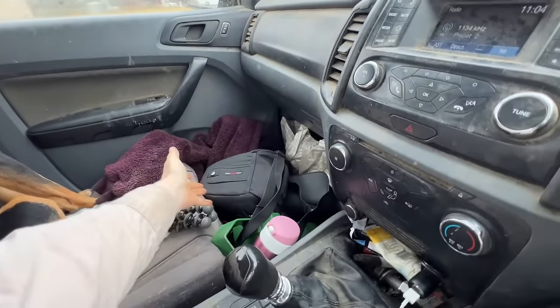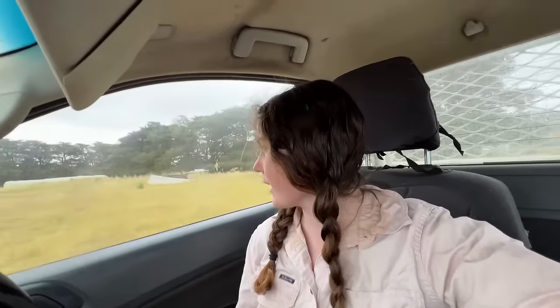Just on my way to take the bin off. I'm hoping the rain lets up because we're going to be moving sheep just through a gateway, and I think that would look sick on camera because I've got the drone here. Trailer's off and so are we. I think it's too wet to maybe put the drone up.